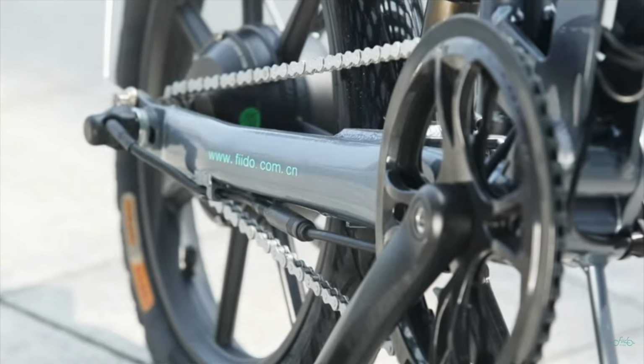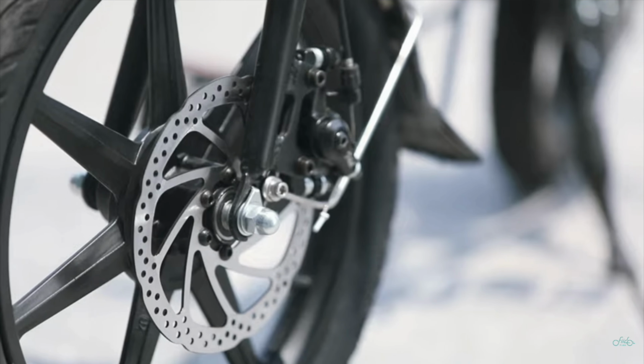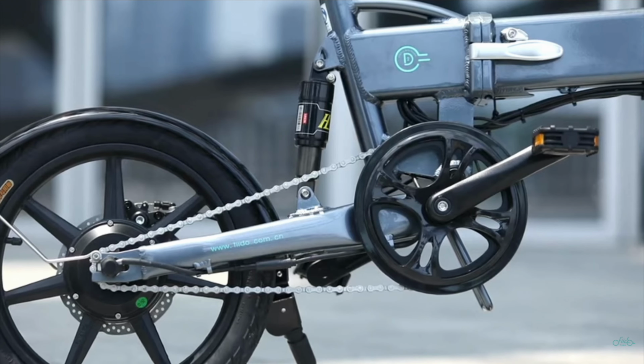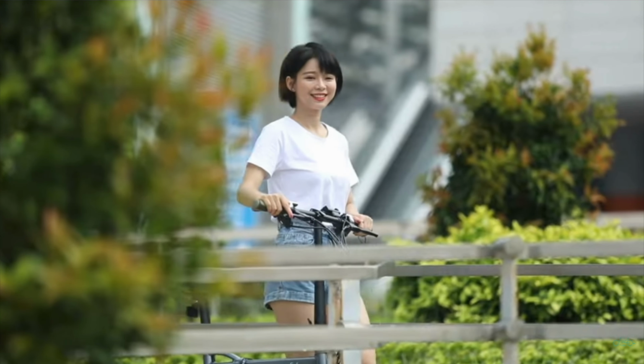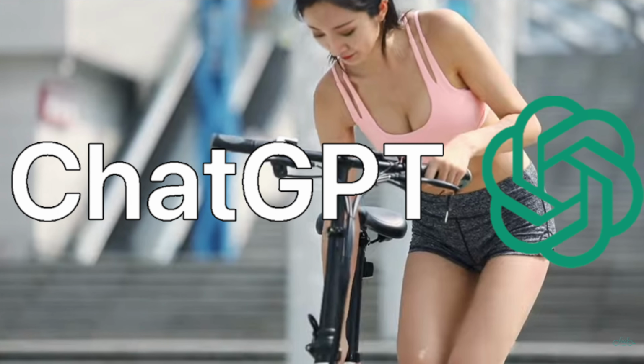Last but not least, we have the Fiido D2S folding electric bike. It features a 250-watt motor, a 36-volt 7.8 amp-hour battery, and can travel up to 50 miles on a single charge. According to ChatGPT, however, that's about as likely as winning the lotto. 50 miles on a single charge with a 7.8 amp-hour battery is not happening.